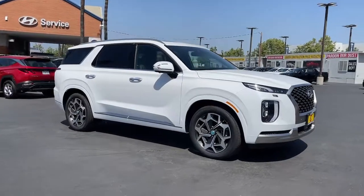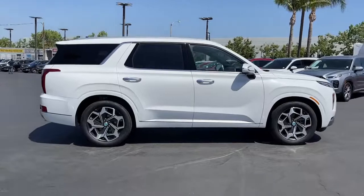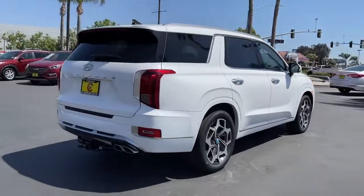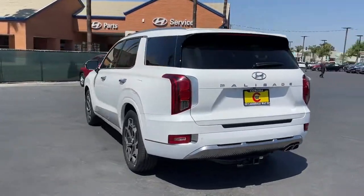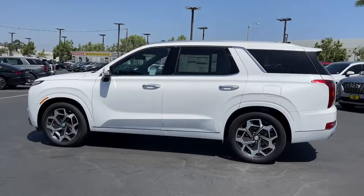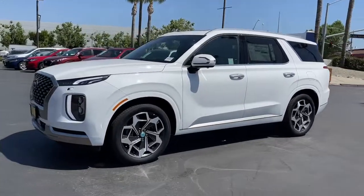You will love the features of this 2022 Hyundai Palisade. Here's a convenient, comfortable, and capable Hyundai Palisade, the spacious three-row crossover with a silky smooth ride, V6 power, and premium interior. This versatile SUV combines style and functionality in perfect proportions to create the ideal family excursion vehicle.